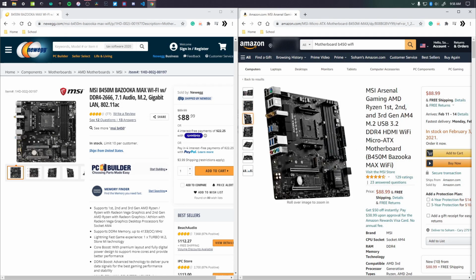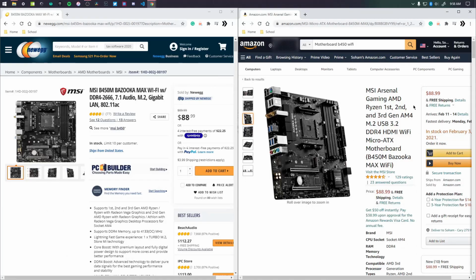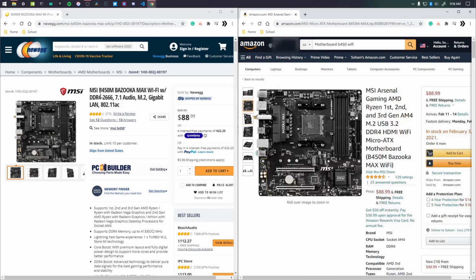So I just found the best motherboards that have Wi-Fi and Bluetooth built in. This is from MSI, Arsenal Gaming, AMD, first and second and even third gen CPU compatibility. This goes for $89 on Amazon and $89 on Newegg, which is great. Plus, it's in stock on Newegg, unlike Amazon, where most of the time everything's out of stock. So we're gonna go with the Newegg one, and let's add that to the list.